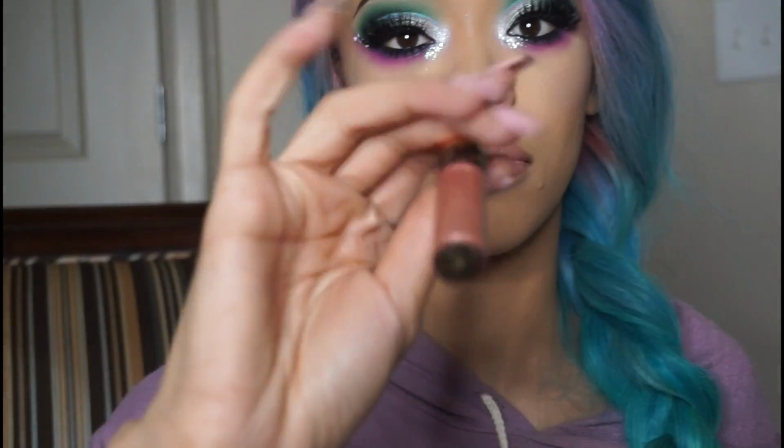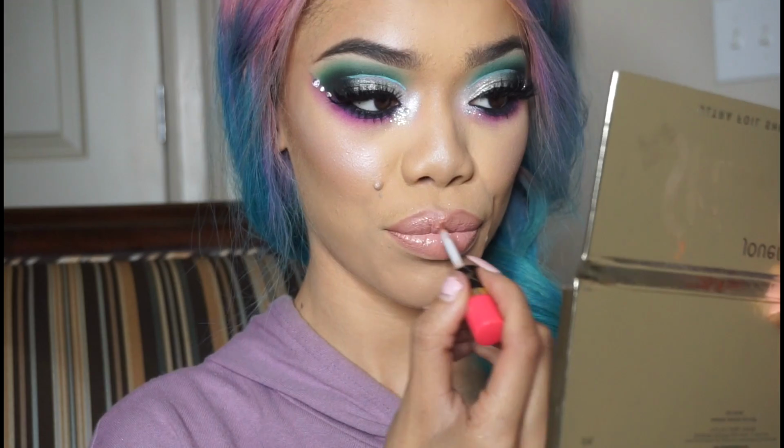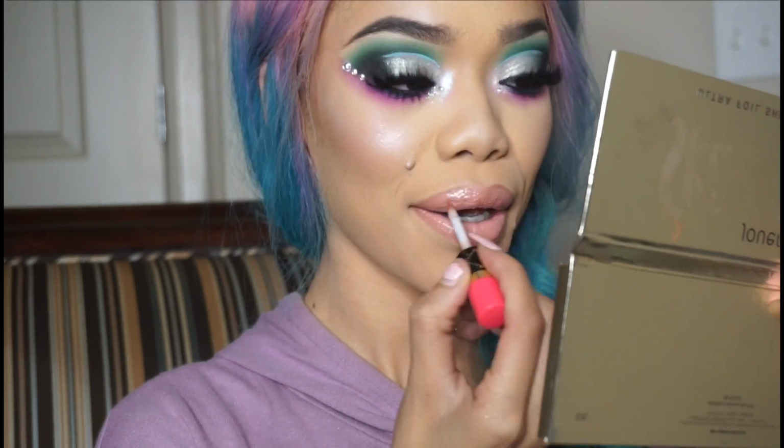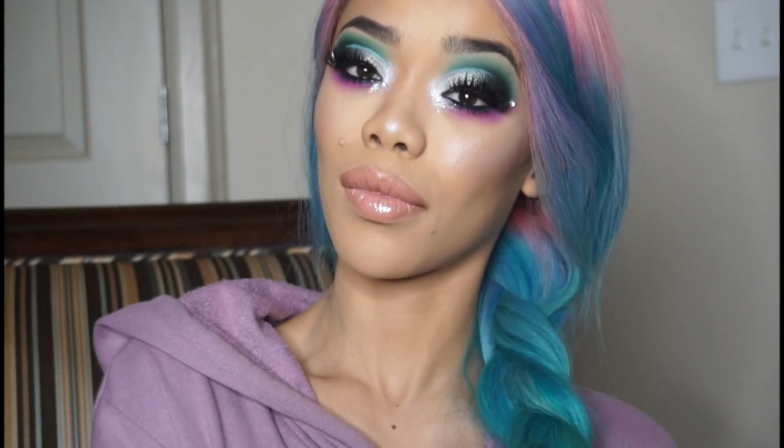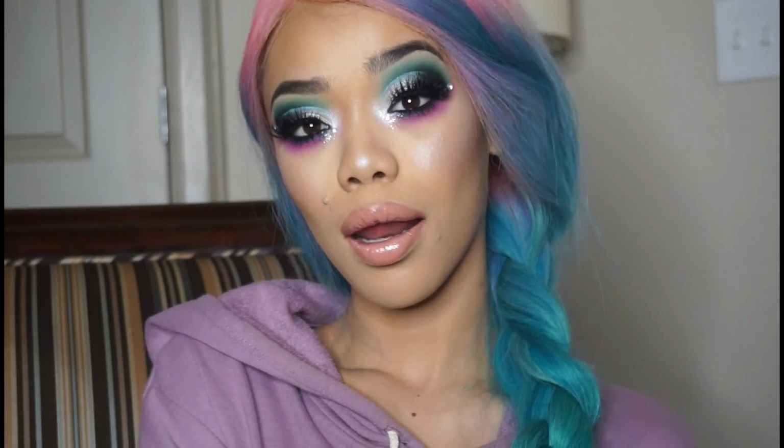Okay, so I don't remember the name of this gloss on hand, but this was from the Nutcracker collection from their holiday collection, so I don't think it's available anymore, but I could be lying to you guys. So yeah, it's from MAC. I'm just showing you guys my look before I go tackle this wig because it needs to be done.